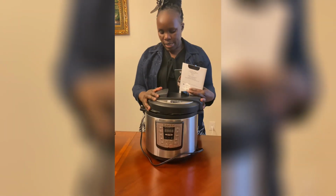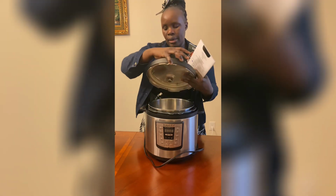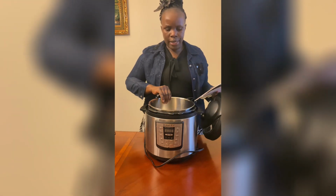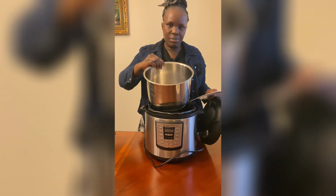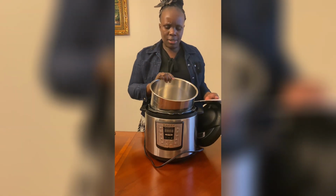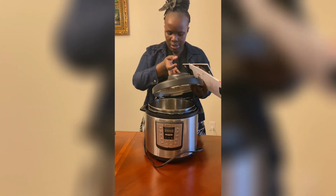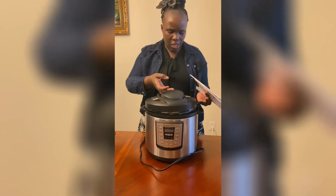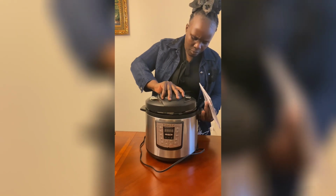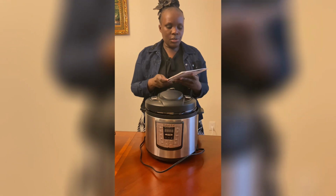Here is my Instapot. I use this not as much lately, but if I need to make something like grains, if I need to boil beans, just because it takes some time, this is what I use. Stainless steel. I've had this for some time as well. I use it outside just because it can cause a lot of heat. It can make the house hot when you're using it. So I use it once in a while for my grains when I need to boil them.